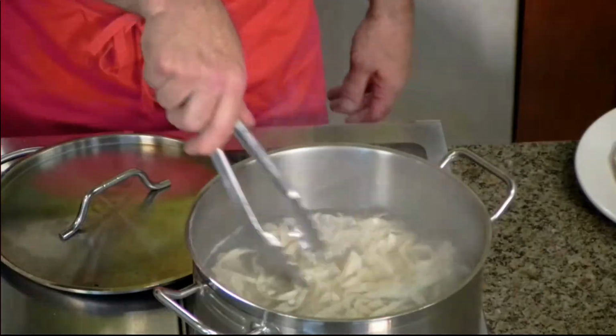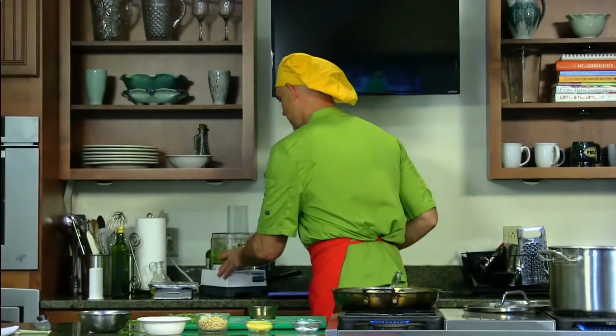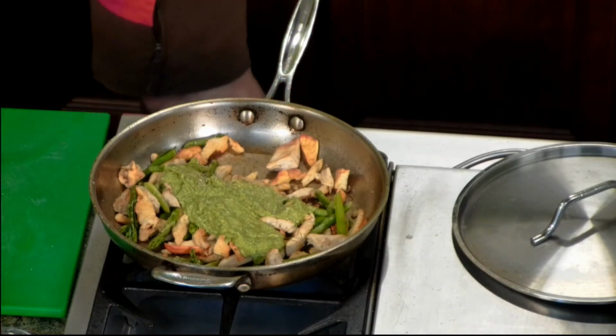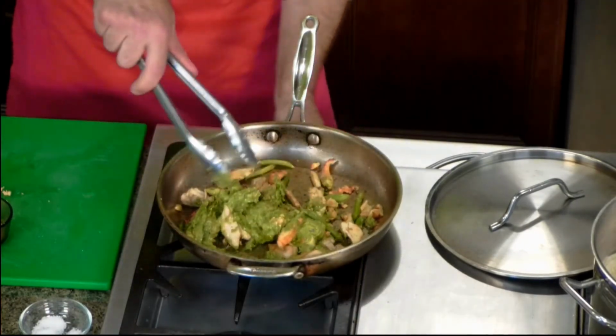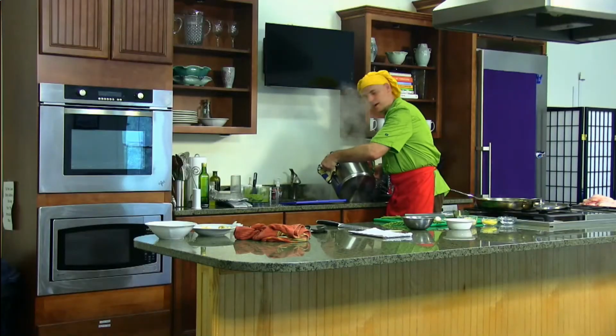Okay, our pasta, we're just about at 3 minutes. We all can see that. Now I'm going to add in about a cup of my pesto sauce. I don't want this to break. Everything's cooked, so I'm going to go ahead and turn it off. Taking my pasta, draining that off.